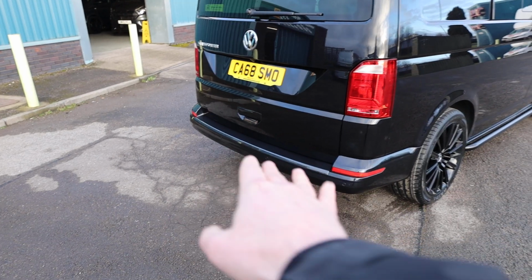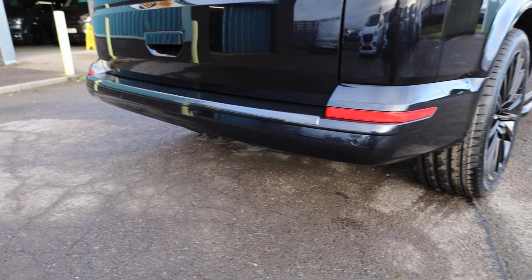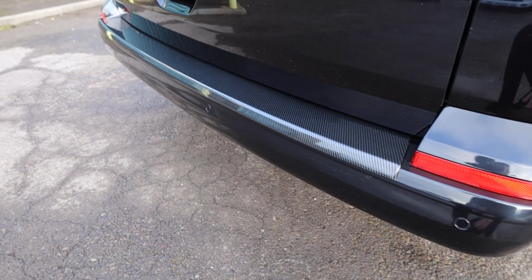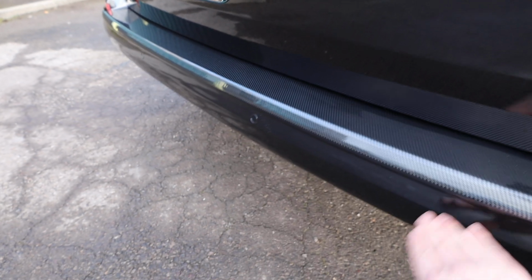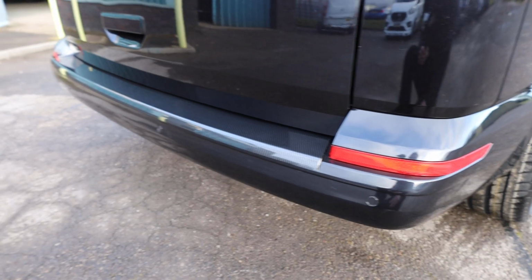As standard, you will get parking sensors, so rear parking sensors come completely as standard, as you can see here. And the first thing to note, which has been added to this particular example, is a very nice carbon fiber rear bumper protector. In terms of condition here then, at the rear, these aren't marks, that's just a bit of a watermark there, but lovely condition here of the rear bumper.